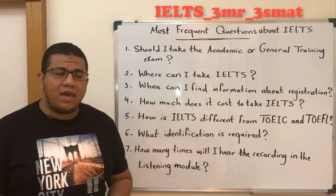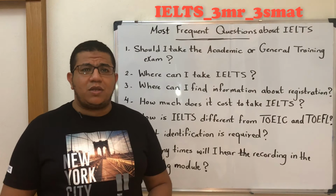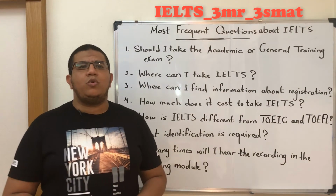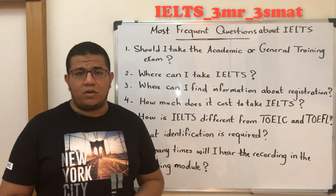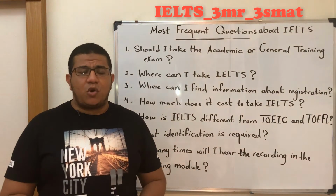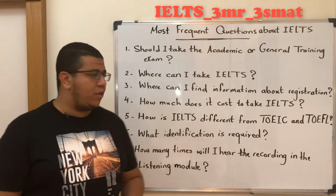The second thing is that IELTS does not rely heavily on MCQs. And what does MCQs mean? It means multiple choice questions. Also in IELTS, you'll find 2 formats of the test, the general training and the academic one. The last thing is that IELTS is offered in many centers around Egypt, not like the TOEFL and the TOEIC.